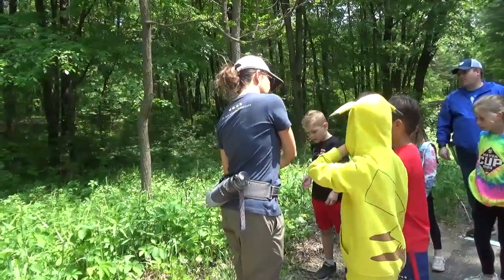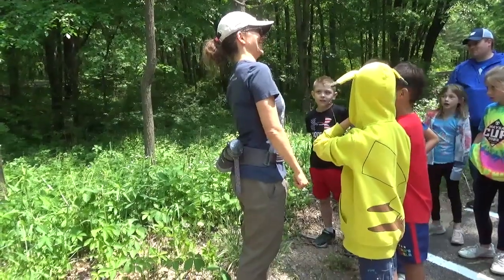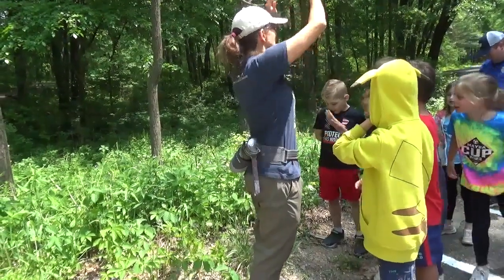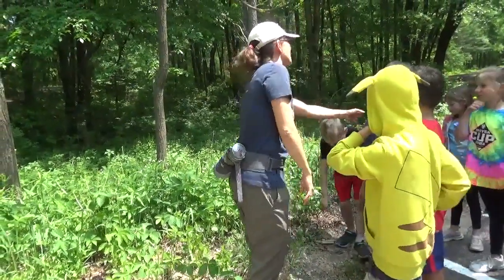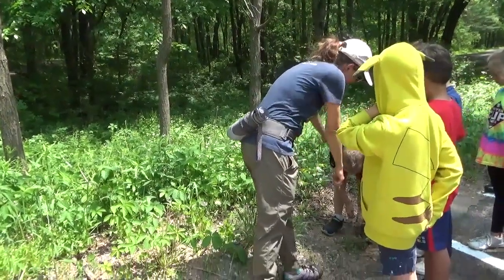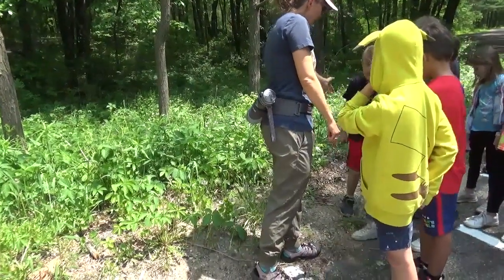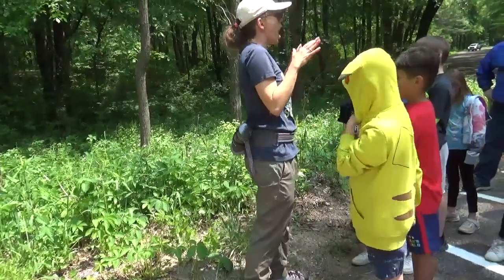Do you know what plant that is? Do you know if it's gonna give you a rash? No. So, that was just a dandelion. But my point is, we're going to keep our feet. So right now you're breaking that rule because your feet aren't on the pavement. So we're going to keep our feet the whole time on the pavement.